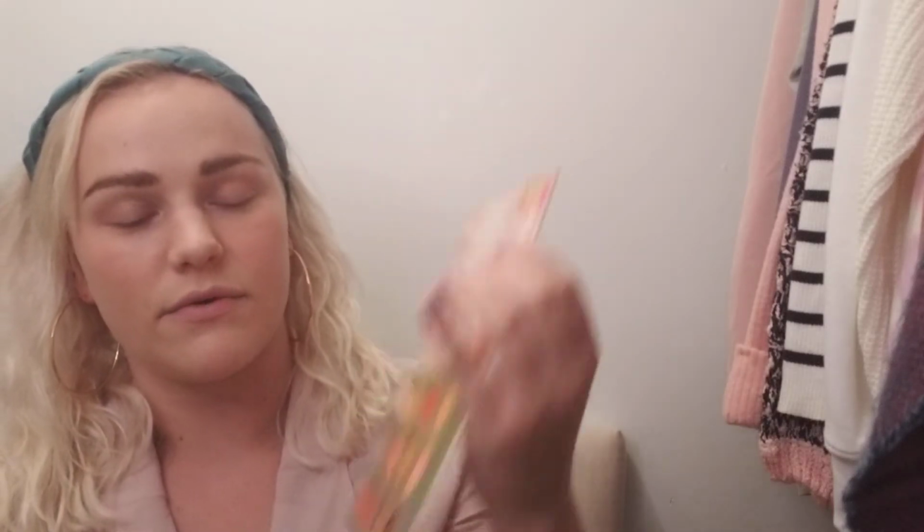And to make your eyes look fabulous, but not putting in too much work, you just want to take a simple eyeshadow palette. I'm using the Your Pretty ColourPop palette right here. I love this one. It's very springy, but it also has a little bit of darkness to it, which I really love. So I'm going to take the shade West Side. It's this dark brown right here.